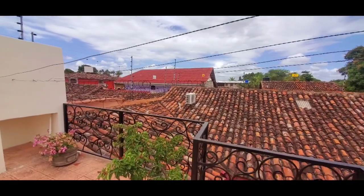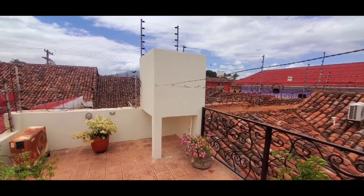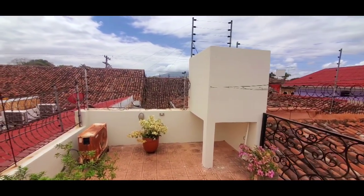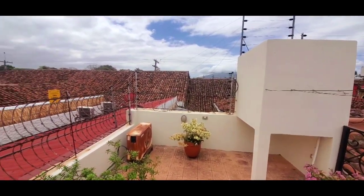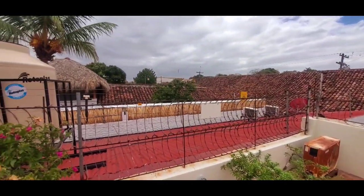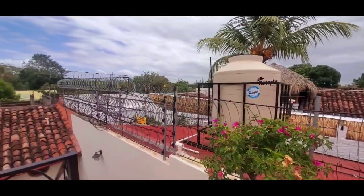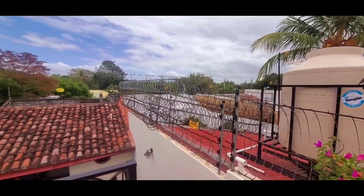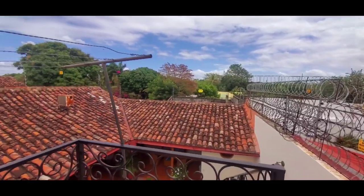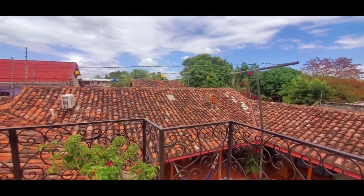Okay, everybody, so we have finished the tour of this beautiful home that is 4 to 5 blocks from Calle Calzada. We are on the street called Santa Lucia. You can see I'm now on the upper deck. It's a lovely deck, nice and cool, good breeze, a good view out to various different places, a great deck to just chill, lay out, and get a nice tan.